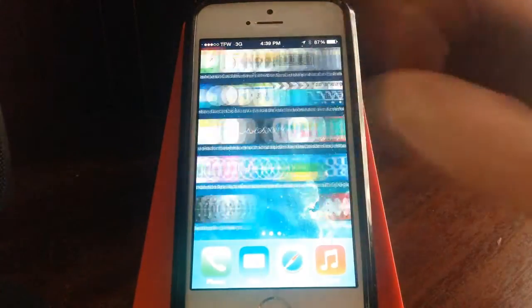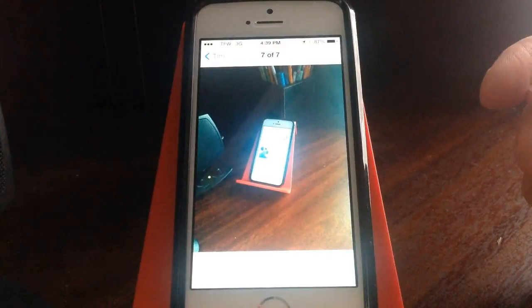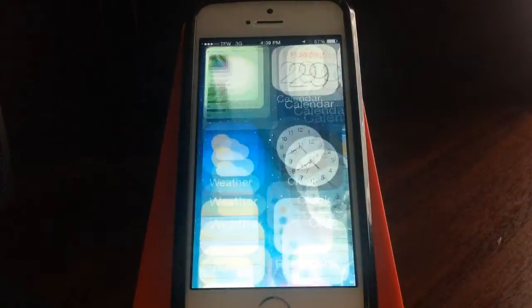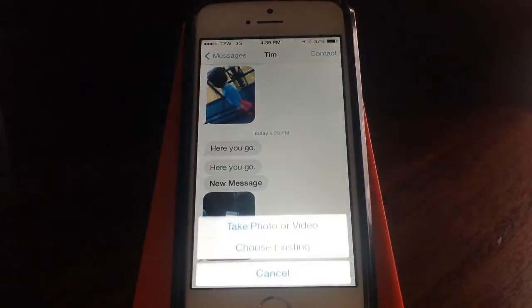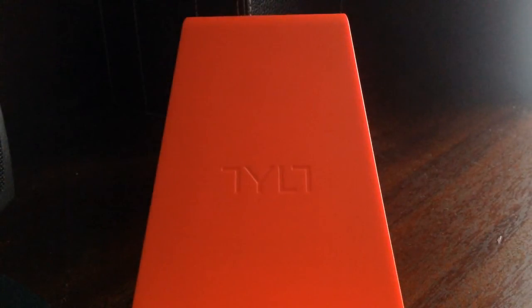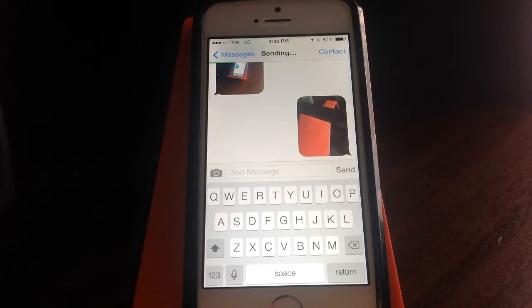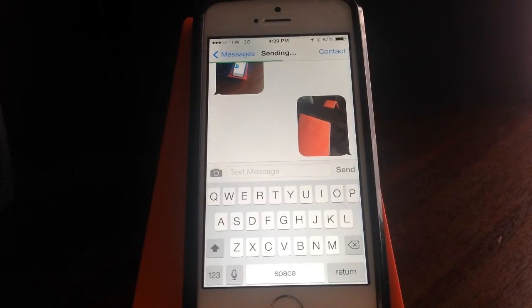I'm going to shoot over to my SMS and show you my picture came in. So that's the photo that I just took of what I'm filming now. Anyway, I wanted to follow up and make sure you knew MMS was working properly. I'm going to shoot a picture to send back to myself. I'm going to use that picture and hit send, and we'll wait and see how long that takes to get over to my device.